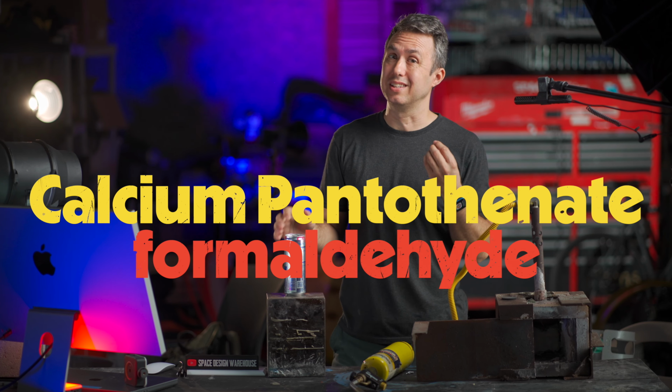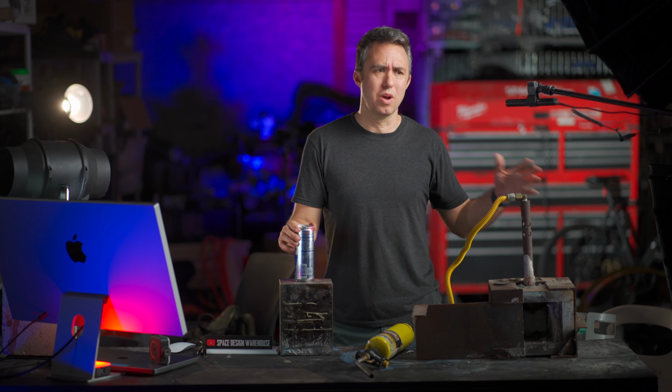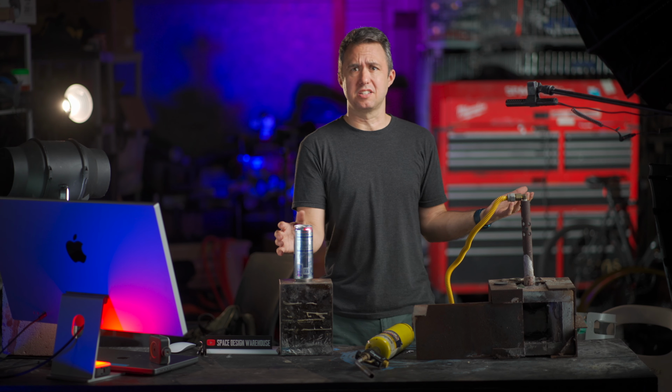Calcium pantothenate. This one starts as formaldehyde. And this is the sort of information people use when they want to deceive you and make things sound scary. Like when they put a plant in some water with some red dye and it kills the plant. And then someone will put that on a caption saying, well, what do you think this does to your cells? We use formaldehyde for embalming the dead. And now you want to put this stuff in your mouth?